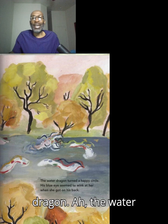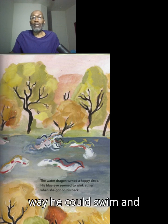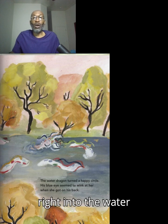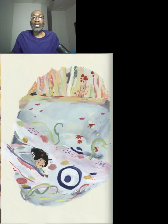The water dragon turned a happy circle. His blue eyes seemed to wink at her when she got on his back. Oh, they're definitely the best of friends because she trusts him, and that way he could swim and won't tip her over into the water, right? So he's a water dragon. Oh, I see. Let's see what happens next.